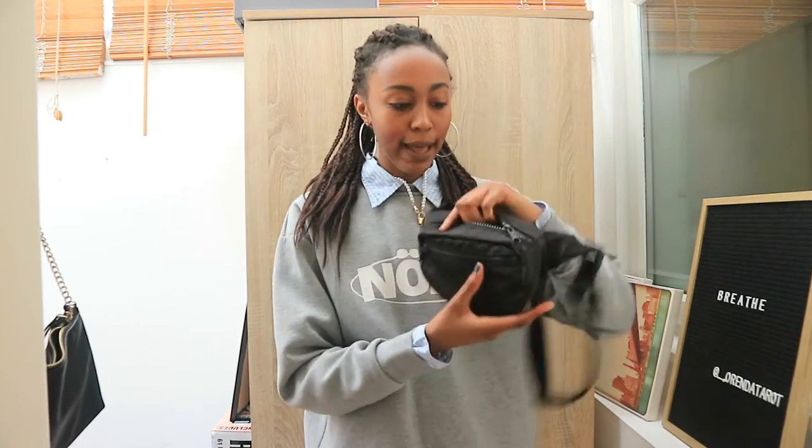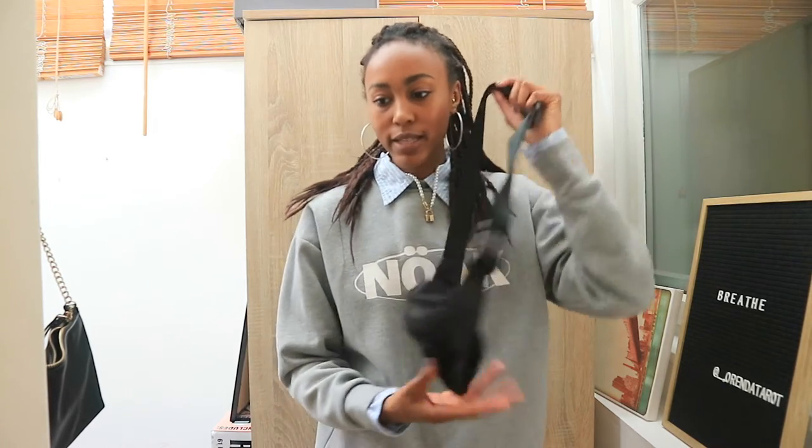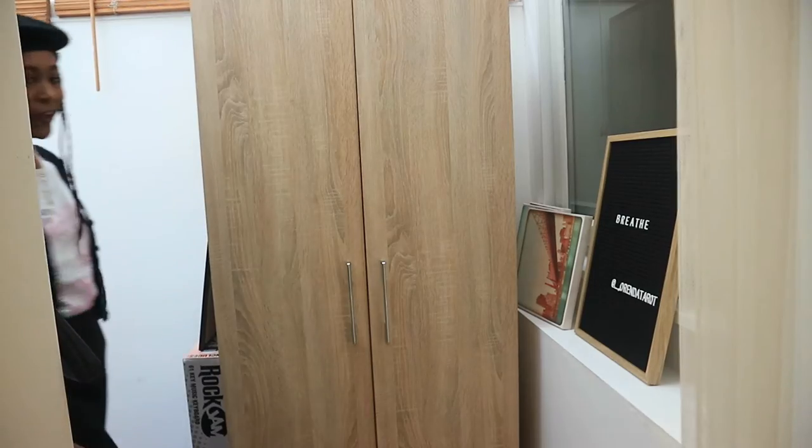We're flying with it. Okay, also he had a little black side bag with him, so I'm just gonna be using my black bum bag that I'll wear on the shoulder or something. Then we've got some necklaces and stuff, and we'll be accessorizing, but I'll show you that when I'm actually in the outfit. So let's just get straight into that outfit.